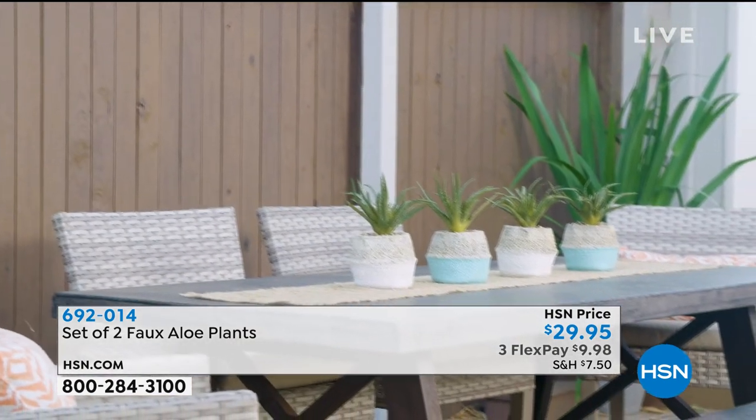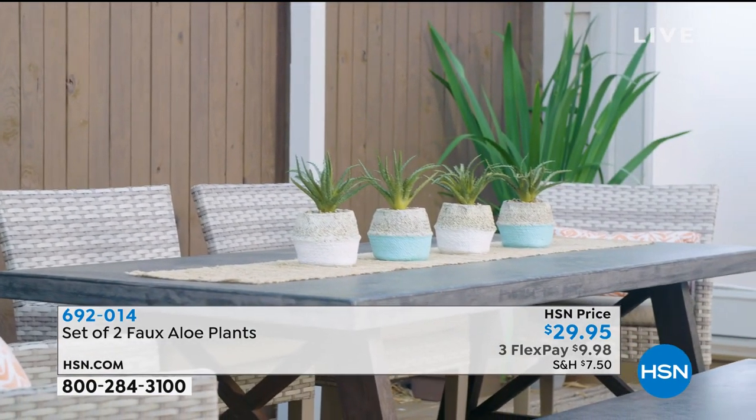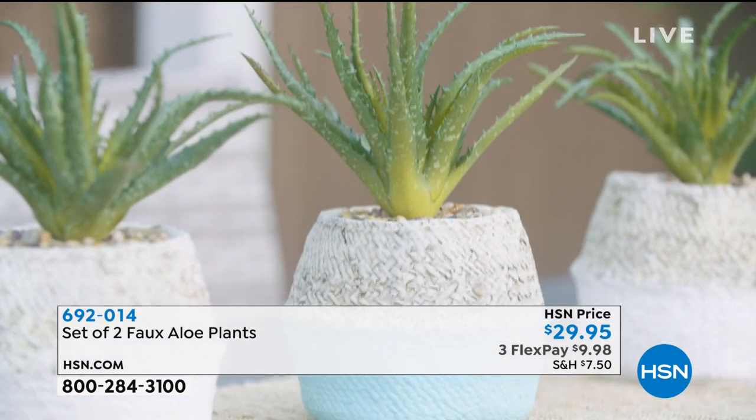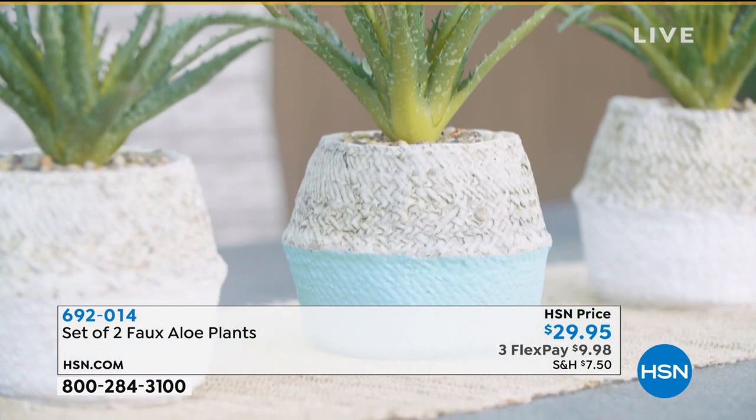Now I want to show you a larger plant that is also faux, that is absolutely gorgeous. So this looks like a majestic palm. It looks like the real thing. I mean, look at this.